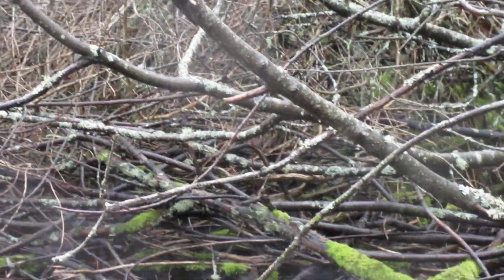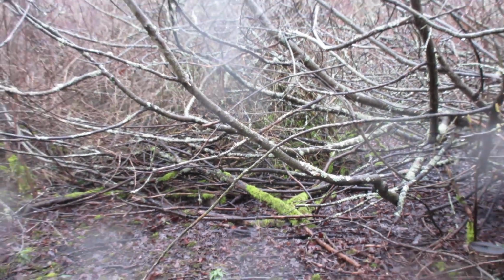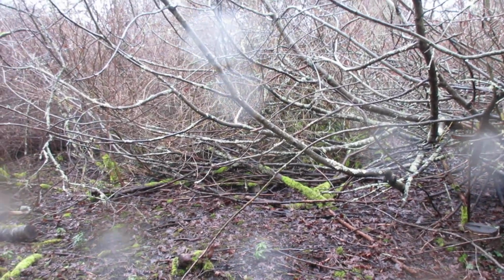Whoops! Tree just had to grab my camera. Oh, just heard a tree knock. Very distinct tree knock. But like off through there. Try and clean this lens.